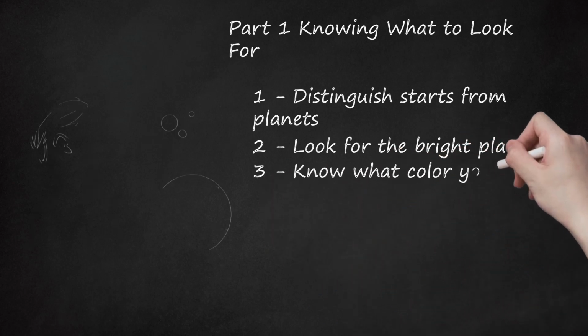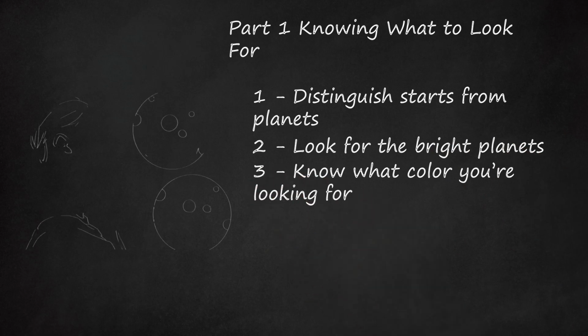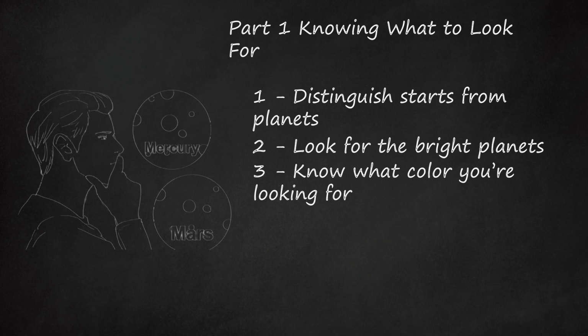3. Know what color you're looking for. Each planet reflects the light of the sun differently. Know what color you're looking for in the night sky. Mercury twinkles, flashing a bright yellow color. Venus is often mistaken for a UFO because it is large and silver. Mars, look for a reddish planet in the night sky.